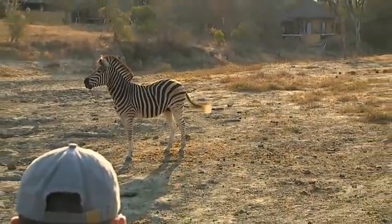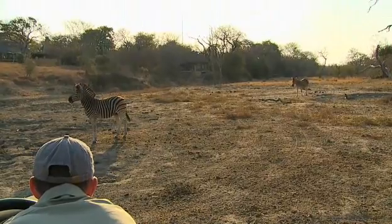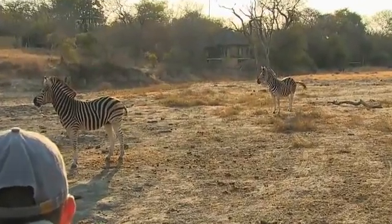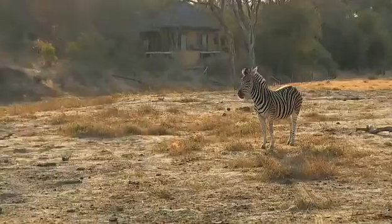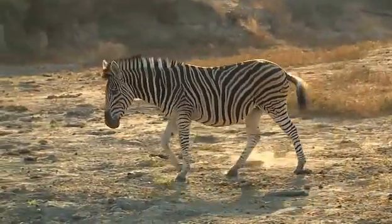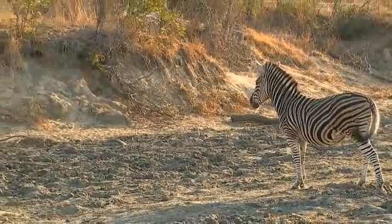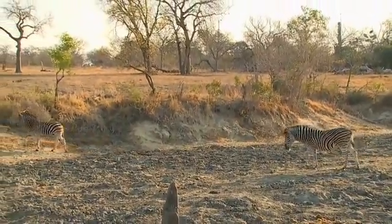Now, it's so interesting, they don't like people much, they're quite nervous, and clearly our presence here is not frightening enough to overcome the thirst. Actually a young stallion. That's not a mare, that's a mare. The other one is a young stallion. I think they're going up to the cleaner water. Very aware, sniffing all the time. This is so nice. We seldom spend this sort of time with zebra.